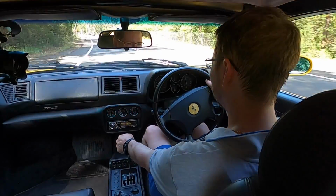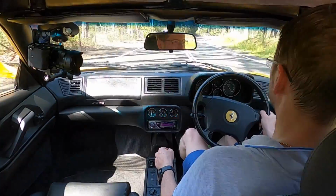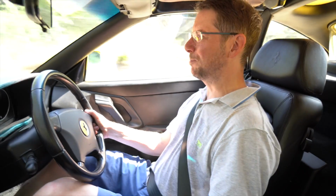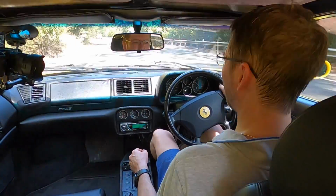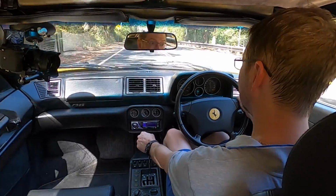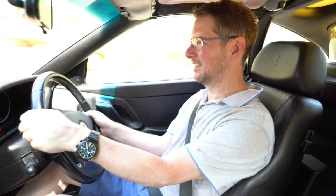Great sound. It really does come to life in the upper rev ranges. A lot of fun, lot of fun. Great car, absolute classic. Beautiful to drive, but also a great investment as well. If you want a little weekend blaster, this would be a great choice. Absolutely great choice.